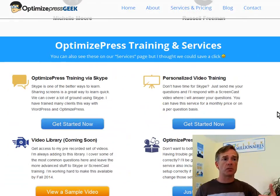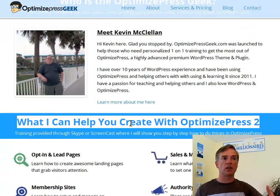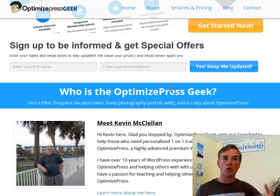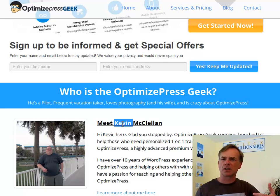I don't know how customizable Optimized Press is with this, but it's kind of like these are your H1s, and your H2s are actually overwhelming them. Like here, Meet Kevin McClellan pops to me, even though it's smaller, more than this pops. Because again, it's white on a light blue, and this whole line here, I don't even see, right? I blow right past this to focus on this. And this is underlined, but it's not a link, which is confusing. So I would get rid of that, underline your links instead.